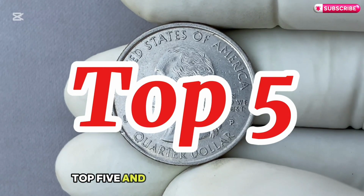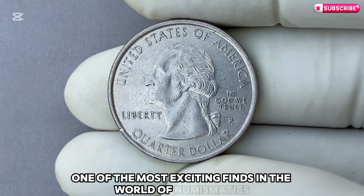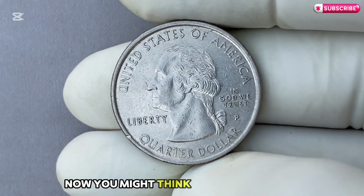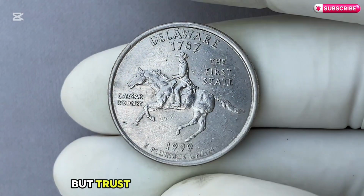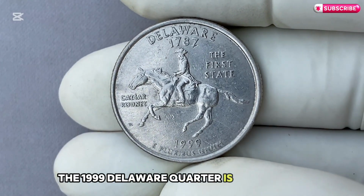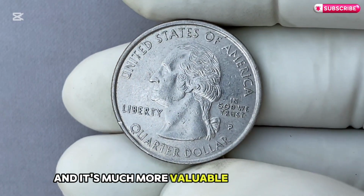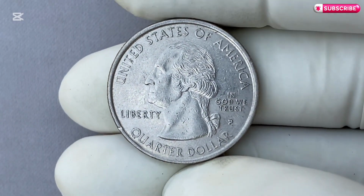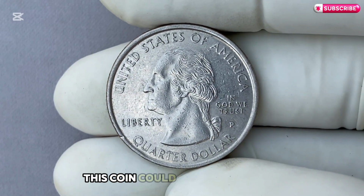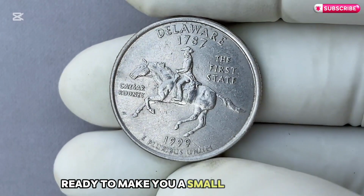Top 5 and last coin, we're talking about one of the most exciting finds in the world of numismatics, the 1999 Delaware Quarter. Now, you might think, a quarter? Really? But trust me, this is no ordinary coin. The 1999 Delaware Quarter is part of the famous 50-state quarters program, and it's much more valuable than its face value suggests. Whether you're an experienced collector or just getting started, this coin could be hiding in your collection or even your pocket change, ready to make you a small fortune.